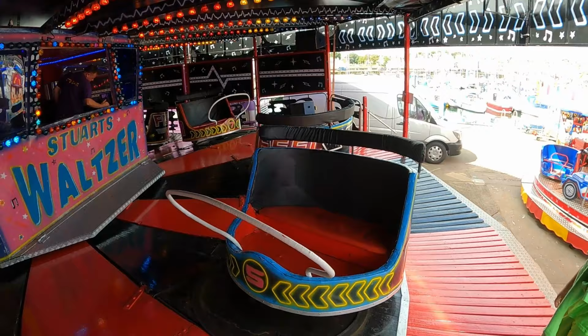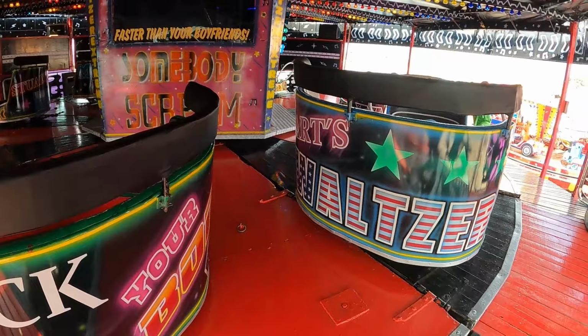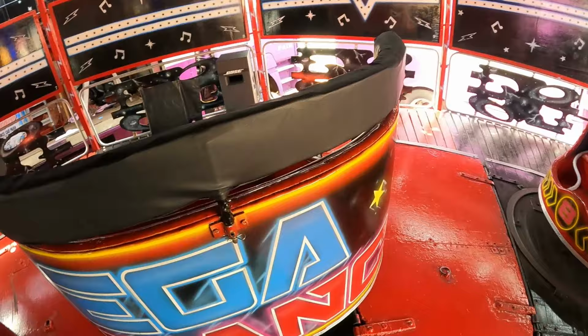Just before we come off this ride, I just want to show you the cars. I think the cars on here are incredible. Like, every single car has got their own design. Look. I'll point out the bars in a minute. We've got Rock Your Body, we've got Stuart's Waltzer, there's two of them but in their own design. Dance Nation, there's another Stuart's Waltzer, again in its own design. I like this. This is just like a ride, Mega Dance. I think that's where that's kind of come from, if I'm honest with you.